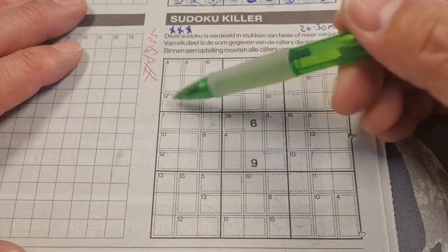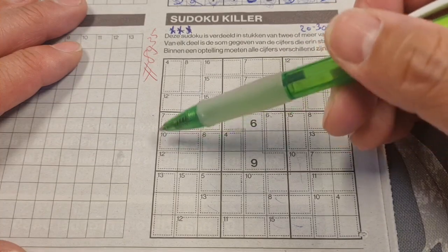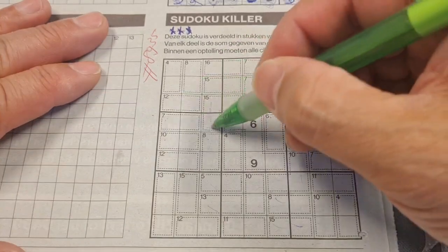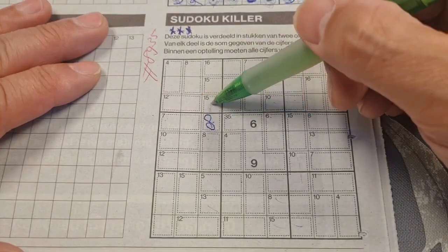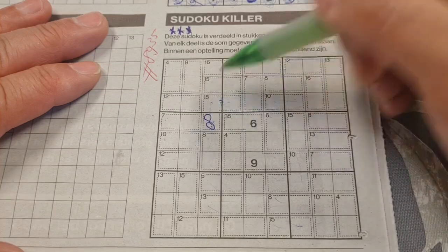All right, let me do this. 12 plus 8 is 20, plus 10 is 30. 30 plus 7 is 37. So 45 minus 37 is an 8. This box is an 8. In this triple box of 15, that means that those two boxes together should be a 7. 7 plus 8 is equal to 15.